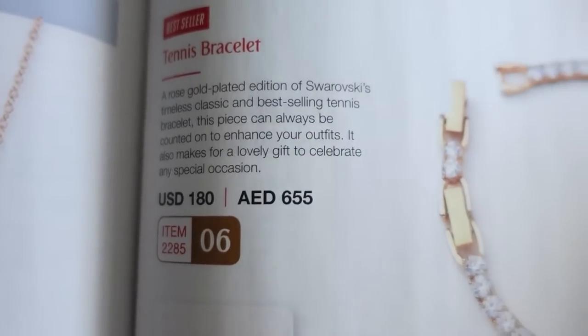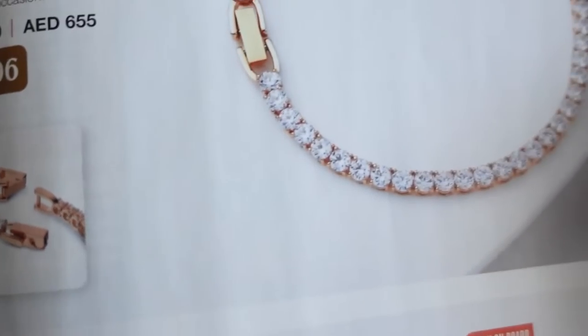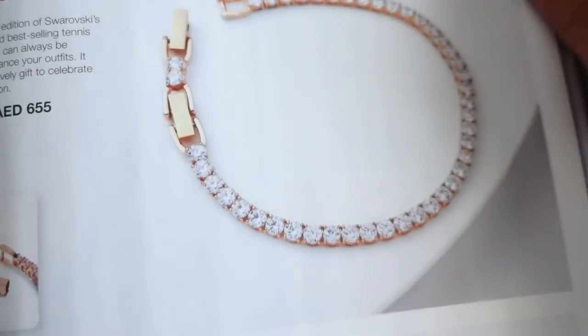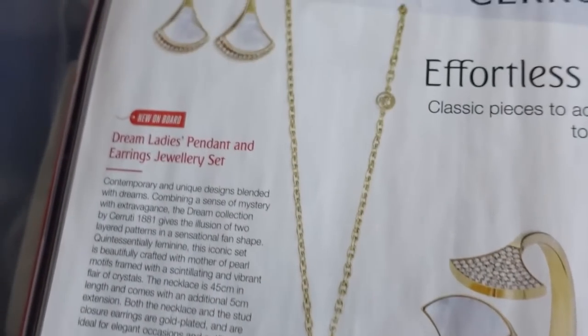The deluxe bracelet, I own this one. I really like it for costume jewelry. I like that it has the separate removable link if you needed to make it shorter. So I have mine removed, so it just connects these two. And earrings, $87.